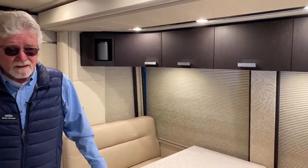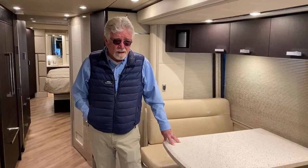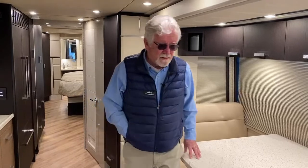So what I'm attempting to do today is just show you all the neat features of this bus. And it's built by Emerald Luxury Coach. Emerald Luxury Coach is one of five recognized converters by Prevost. They've earned their place in the marketplace by building a good quality product. You know, they say that price doesn't determine quality, but quality determines price. So we've tried to make things in these buses as comfortable and functional for you as we can.